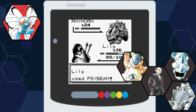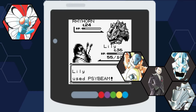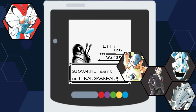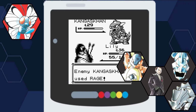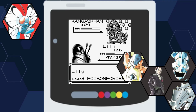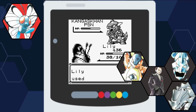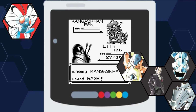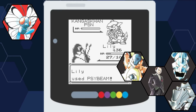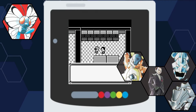I wasn't really confident that we might be able to take out Onix and Rhyhorn right away. Rhyhorn proves this fact as it comes out next and actually survives our initial Psybeam, getting off a Fury attack as we put it down pretty quick with a follow-up Psybeam. Lastly, Kangaskhan comes out, and this thing can take a beating, so the first thing I do is poison it with Poison Powder to slowly chip away at its health. And then we continue to bombard the Pokemon with our Psybeams to ensure that we get victory.